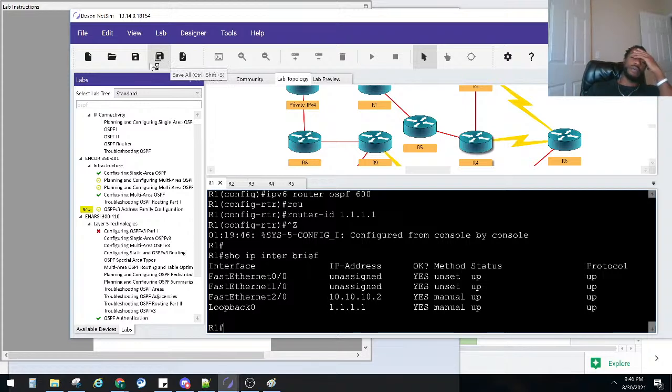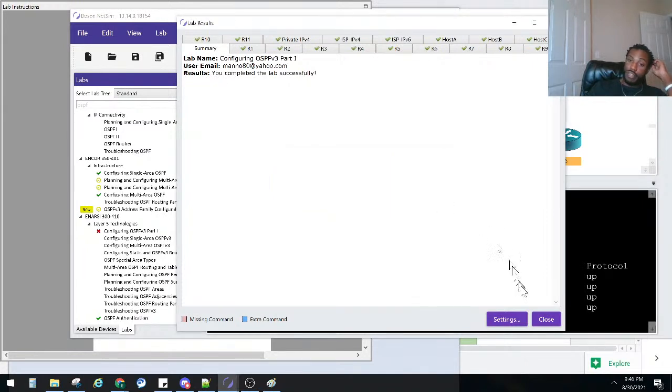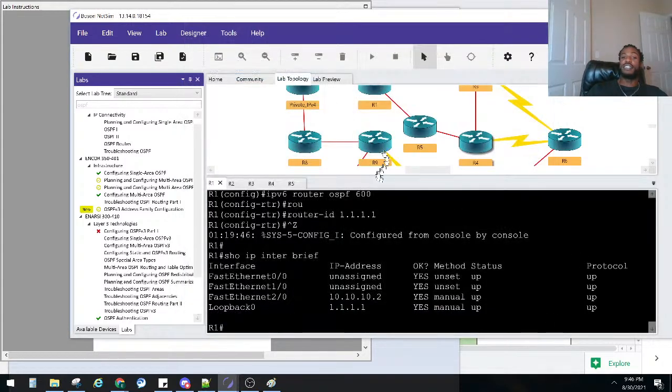Control G, let's see, we grade the lab. And it says here, you completed the lab successfully. But I didn't see neighbors anymore, so it said we completed the lab. So I'm good with that, if y'all are good with it.